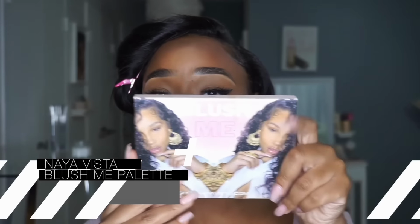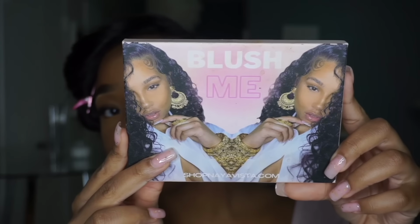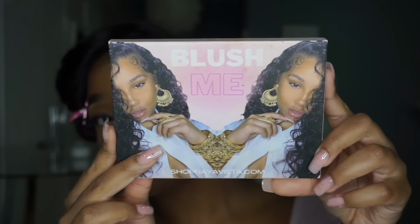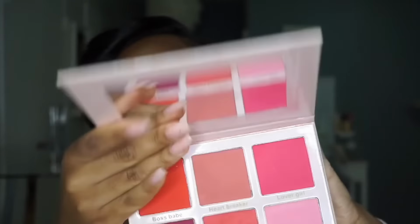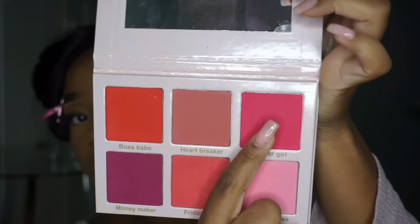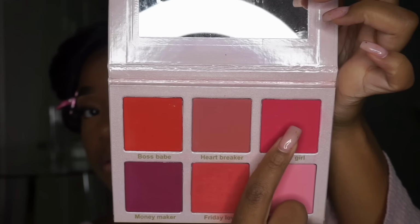After that, I do blush. One of my favorite blushes is from Vista Cosmetics, and it's from my girl Anaya, from her palette called Blush Me. This is what it looks like. And the shade that I'm going to be using is called Lover Girl, this cute rosy pink color right here.